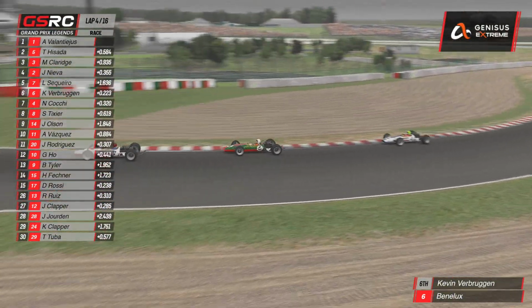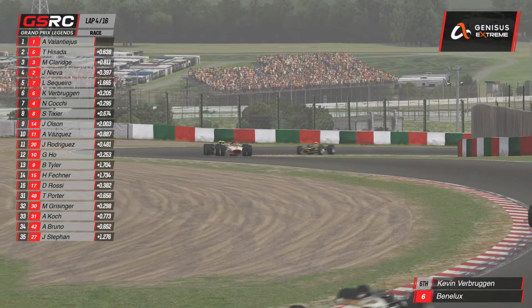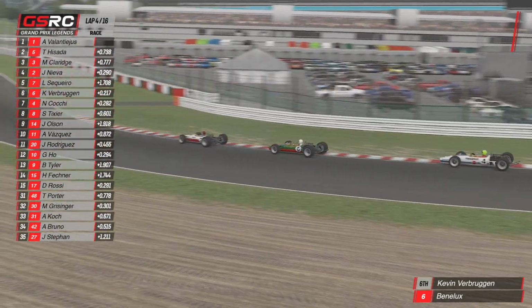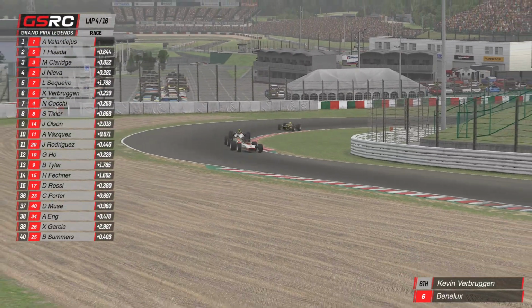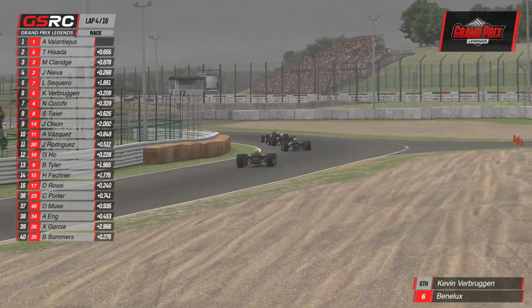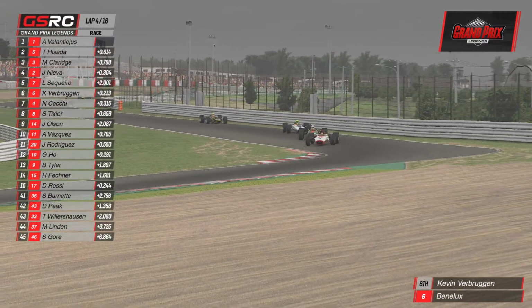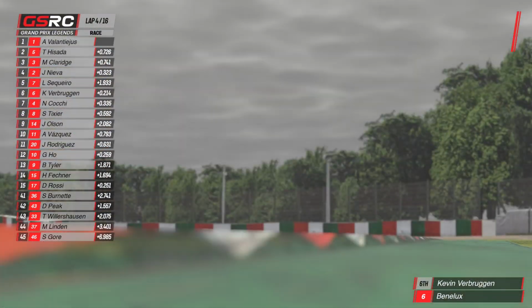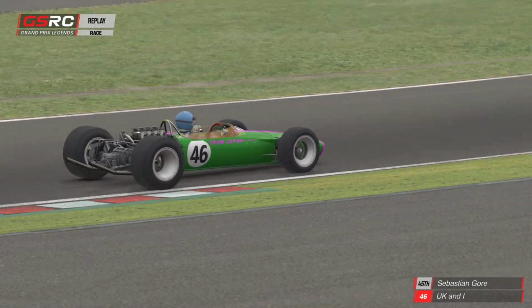A great point. I was maybe expecting Tixier to be moving forward a little bit better with a slightly better qualifying, but it looks like he's going to be hanging out in 8th place for now, as Sequeiro still has Verbruggen and Cocky just all over the gearbox as they work their way through the snake section. This is exiting turn number 7 and coming up to turns 8 and 9, the Degner turns that we were just talking about. Only lost one car so far, Doug Nelson, the only retiree.